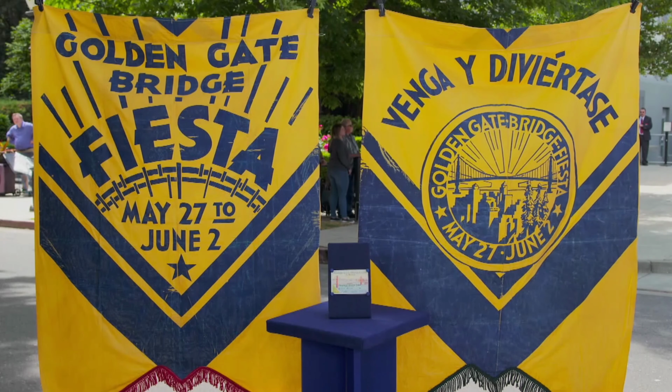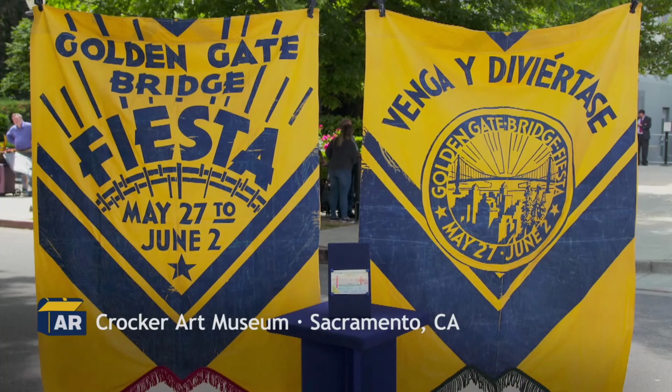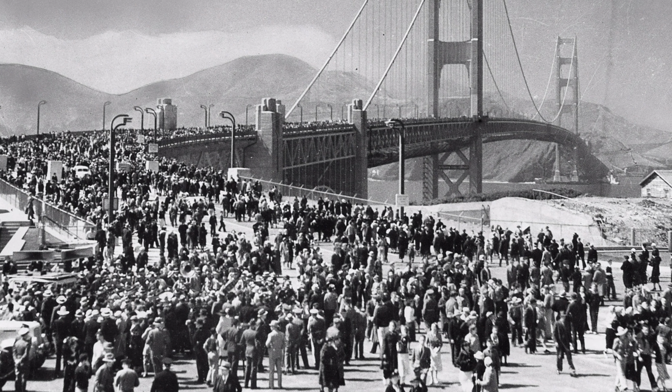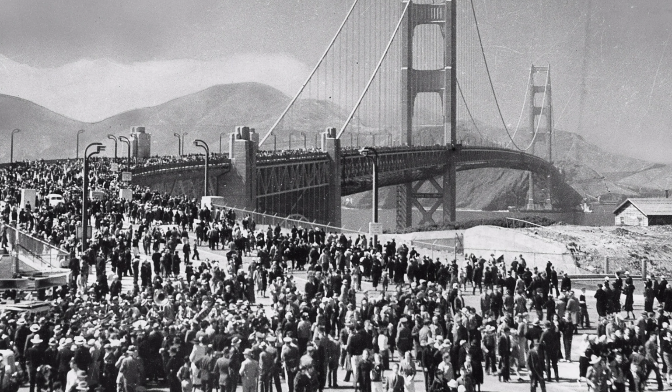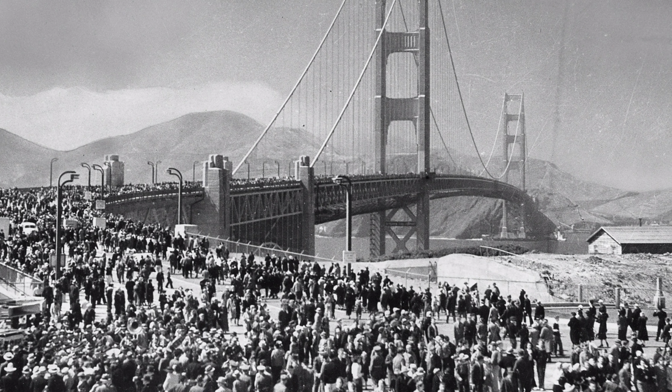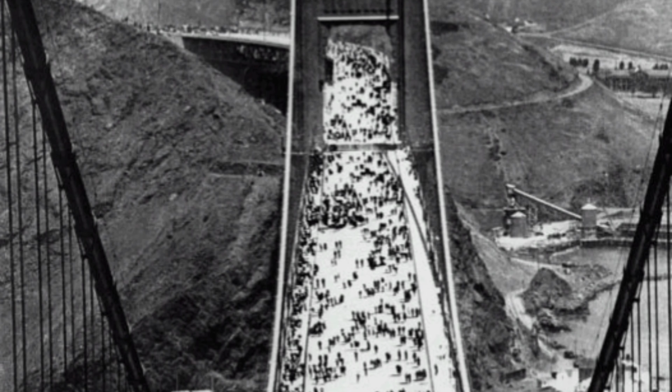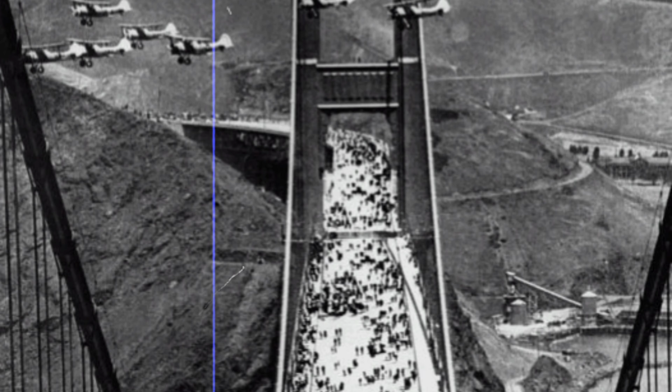These colorful banners once waved in celebration of a day that changed San Francisco forever. They commemorate the May 27, 1937 opening of the Golden Gate Bridge, an engineering marvel that came to symbolize not only the city's skyline, but also the spirit of American innovation and optimism during the Great Depression.